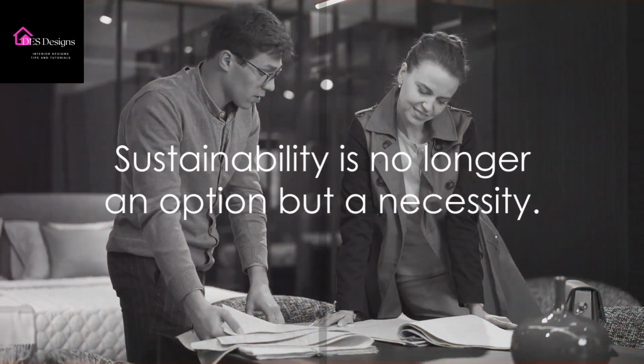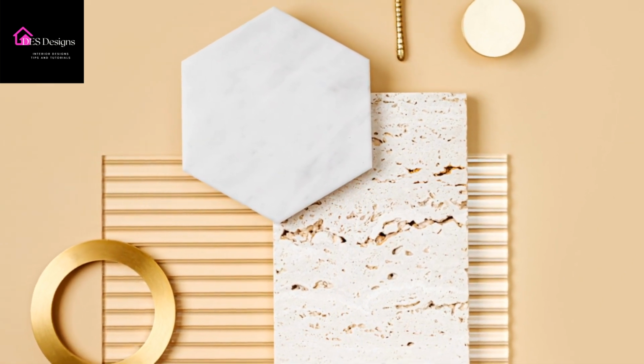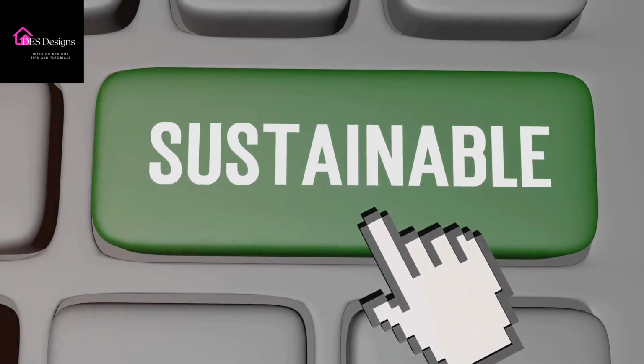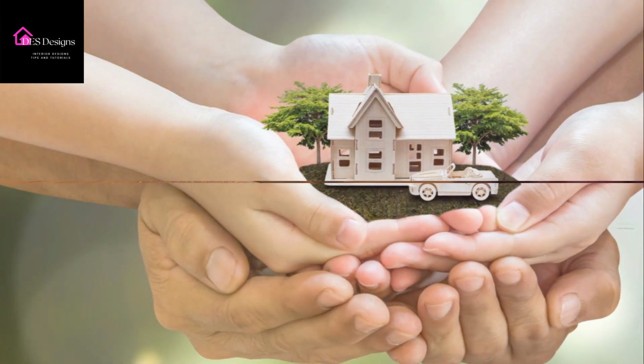Aesthetic alignment also plays a crucial role. Your choice of materials and finishes should synchronize with the space's overall aesthetic. And in today's world, sustainability is no longer an option but a necessity. Remember, durability, aesthetics, and sustainability are key factors to consider when choosing materials.